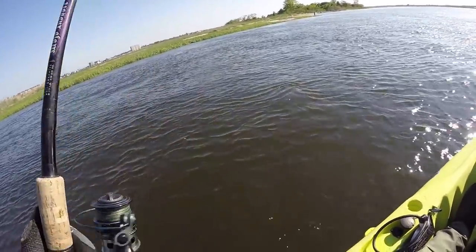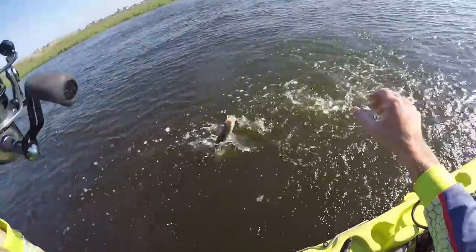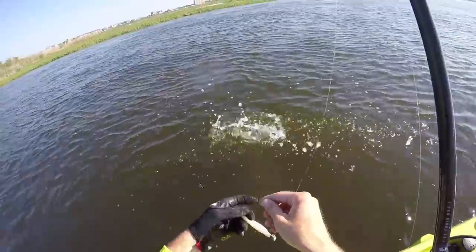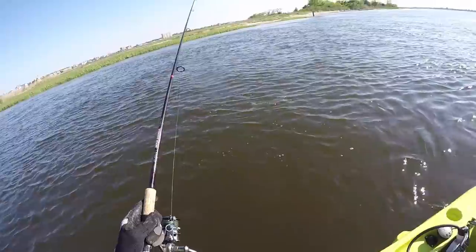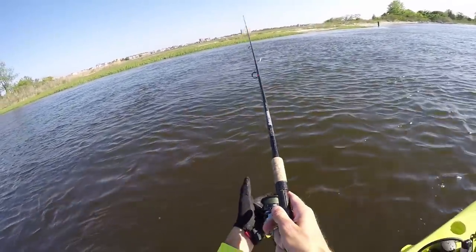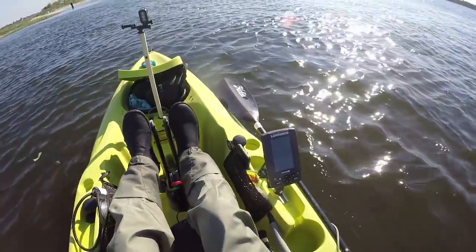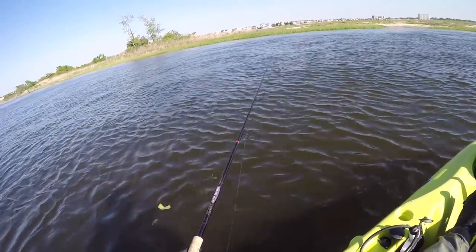There's another one. Oh, a little mini guy. Awesome though. We're just jigging them up right along this sod bank here. And I still don't believe it because I was fishing here just 20, 30 minutes ago and not even a touch, but I wasn't using this bait though. It drops off really sharp. Right here, I'm in 20 feet of water and we're this close to the bank. I was only using a 1/4 ounce jig before. Now I'm using a 1/2 ounce jig.